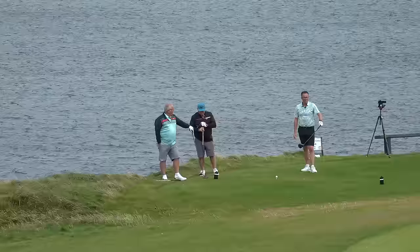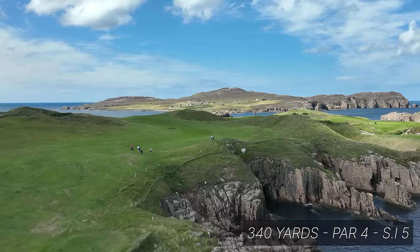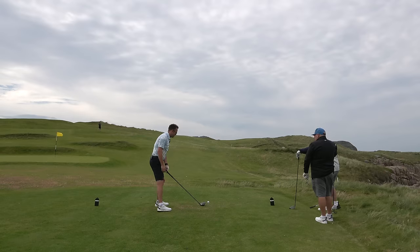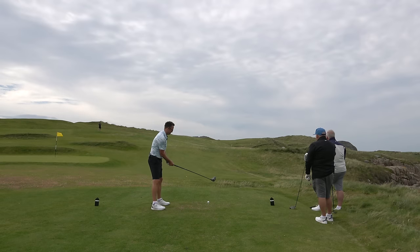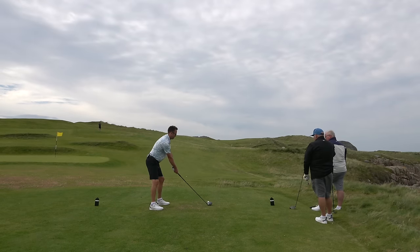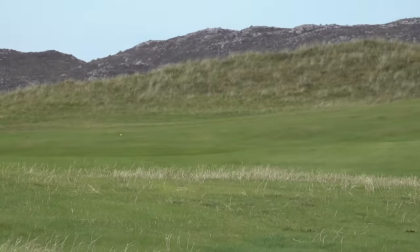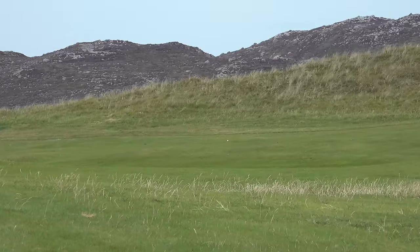Right, 340 yards, wind left to right. Out of bounds right. Stroke five. Oh, shots for both of them. Perfect. Right side of the fairway. I think that's really good, Liam. I did, going off that ball.